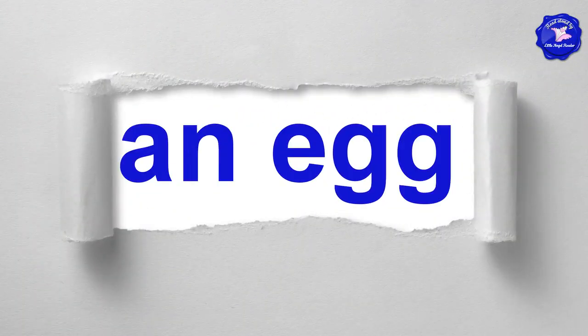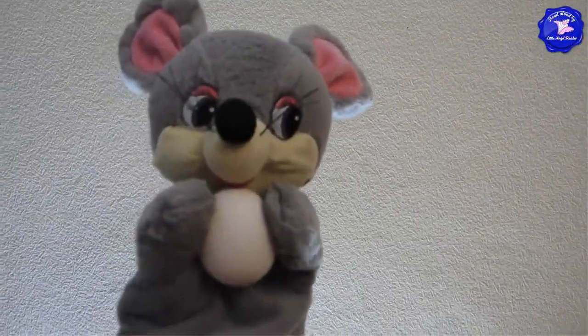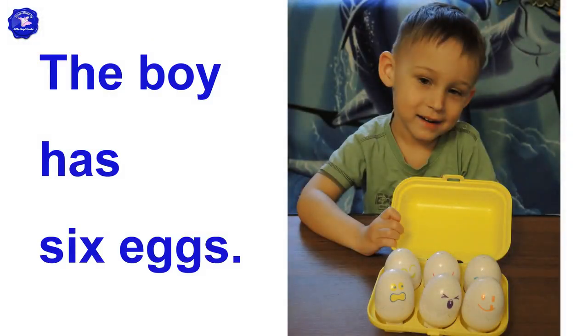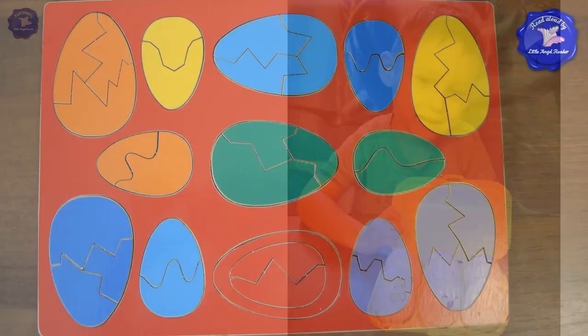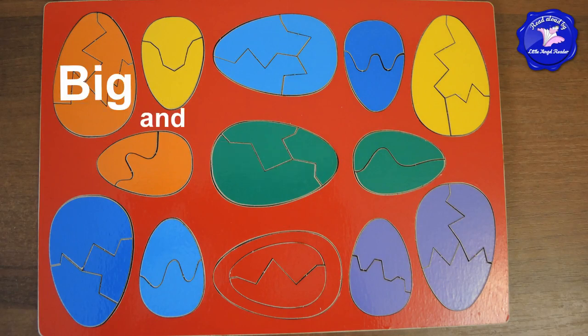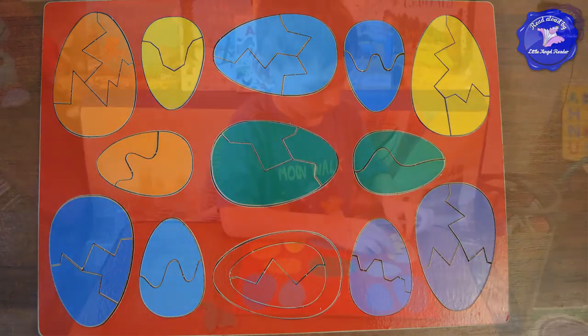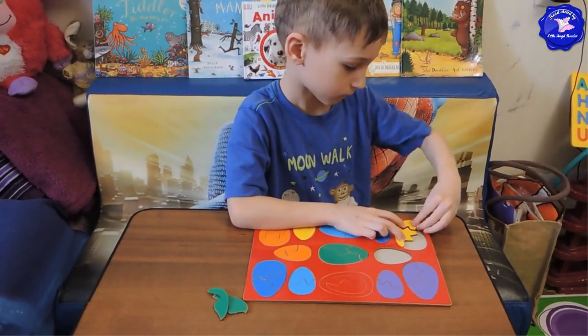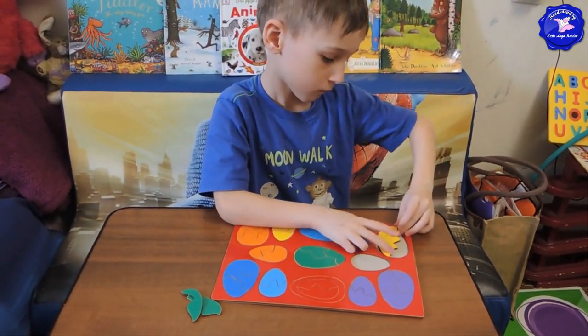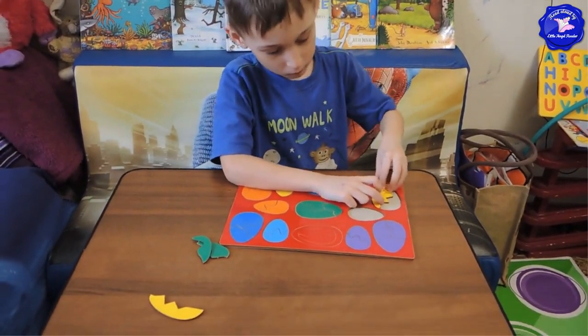Egg. An egg. The boy has 6 eggs. Eggs. Big and small eggs. Max is making a big yellow egg. He's finishing his egg puzzle. Okay, Max, you're almost done.